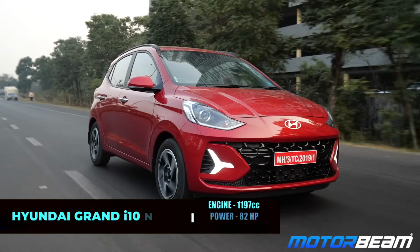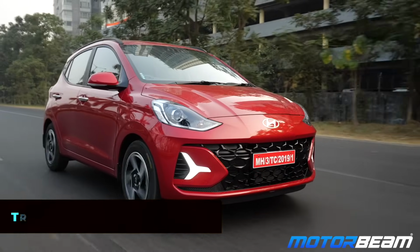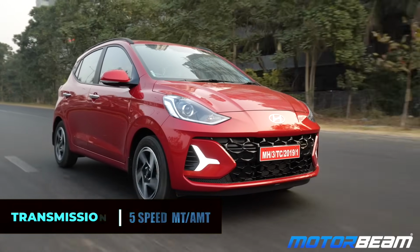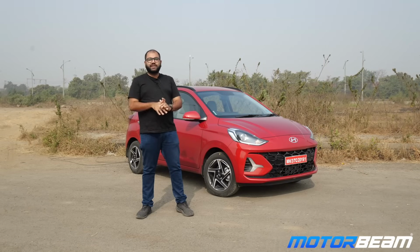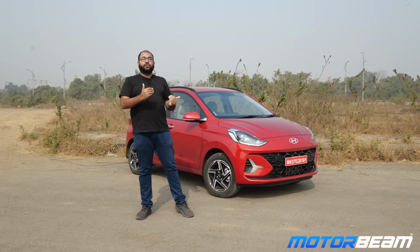Now this engine makes around 82 horsepower, 114 Newton meters of torque. You get a 5-speed manual or a 5-speed AMT with this. I'm driving the manual variant right now. The manual gearbox is a joy to use. Light clutch, light gear shifts, and of course you get the option of a CNG fuel type also with this car.